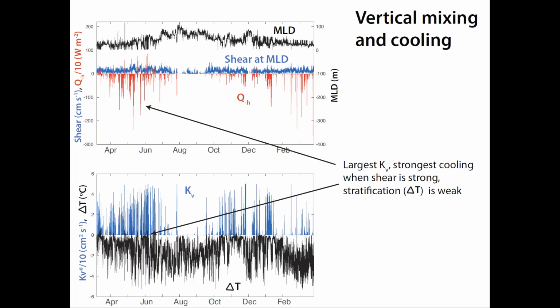So the strongest turbulent cooling happens in the spring into the summer, and then when the mixed layer gets thick, the shear goes down, diffusivity is basically zero, stratification is strong, so all of these things are inhibiting turbulent cooling during the summer into the fall. The red curve on top shows you almost zero turbulent cooling during summer and fall. So that seems to be what's happening for the seasonal cycle at this location.